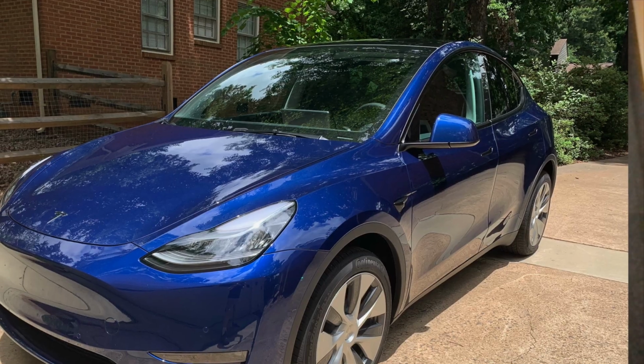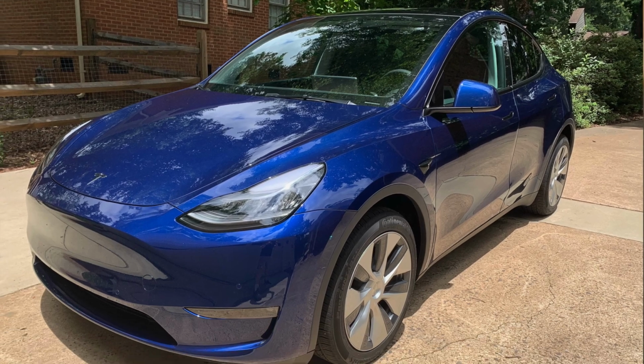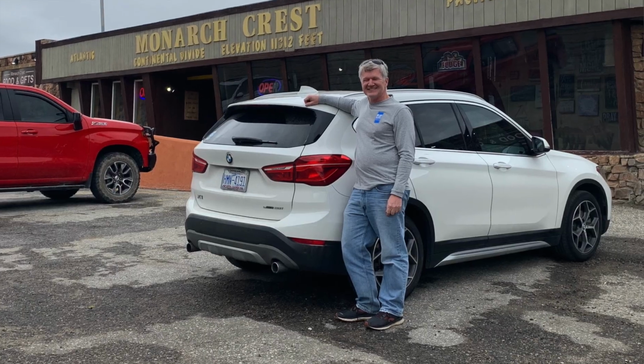We left after dinner on the Thursday before Memorial Day weekend. We got back late in the evening on the Friday after Memorial Day. Even though I had already ordered a Tesla Model Y, it had not arrived by the time of our trip. So, we did that road trip in our last gas-powered car I ever planned to own, a BMW X1.